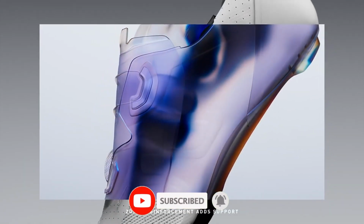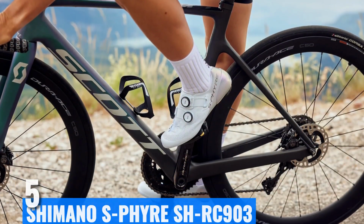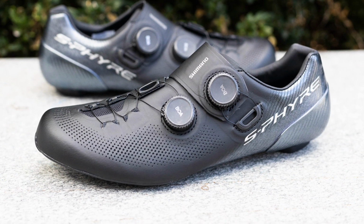So without further ado, let's dive in. Number 5 on our list is the Shimano S-Fire SH-RC903. It stands out as a pinnacle of road cycling footwear, engineered for riders who demand peak performance without compromise.